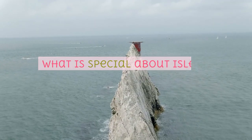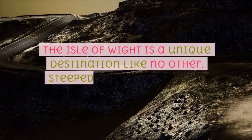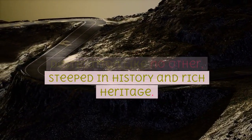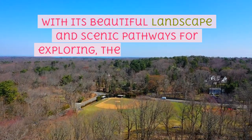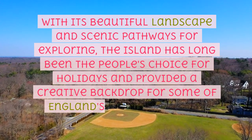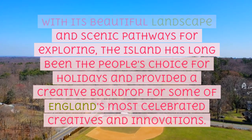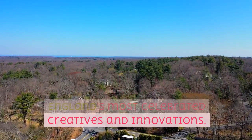What is special about Isle of Wight? The Isle of Wight is a unique destination like no other, steeped in history and rich heritage. With its beautiful landscape and scenic pathways for exploring, the island has long been the people's choice for holidays and provided a creative backdrop for some of England's most celebrated creatives and innovations.